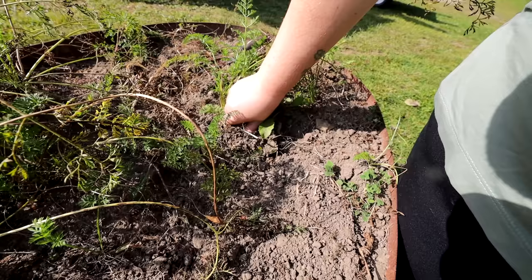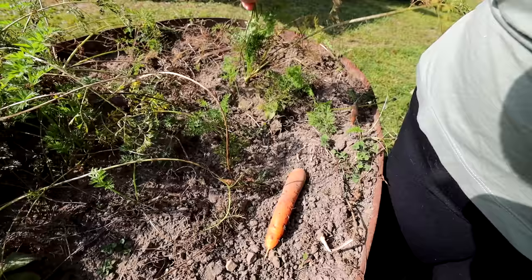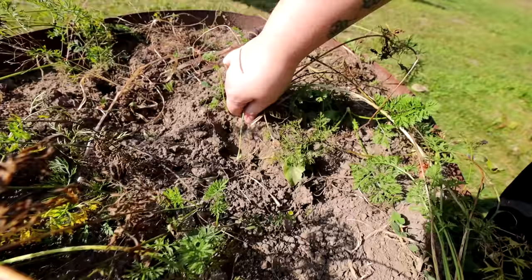Oh, look at that. That's a perfect carrot. And then the one beside it, not so good. Terrible one. Reject. That one's a yellow carrot. I don't think that one's good either. Why? Because it's yellow? I think it's fine. You eat that one. Okay. That was a stumpy carrot. What beside it? I have promise on that one. Oh, there we go. We got two good carrots.